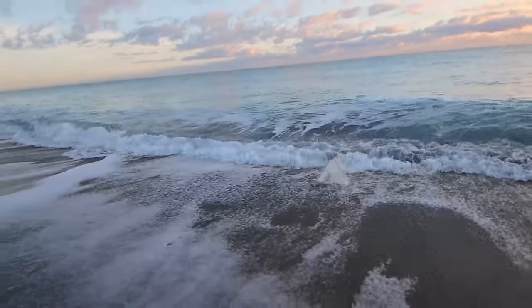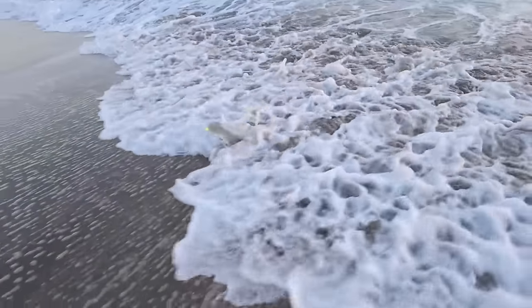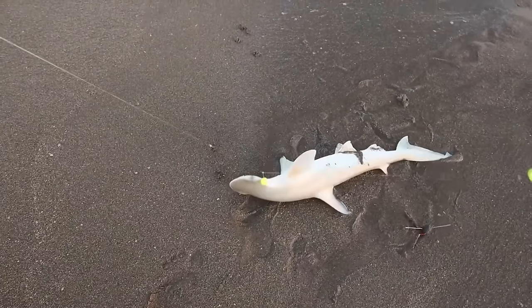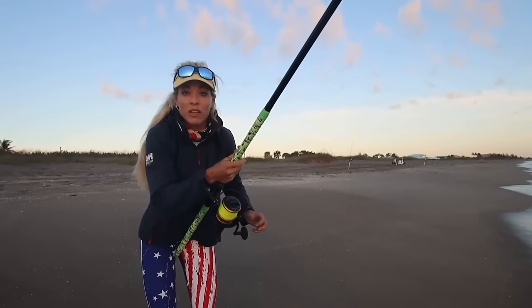Whoa! No, it's a shark. Shark! Looks like that is a bonnethead shark. They're actually quite tasty to eat. We're gonna get unwrapped here, and I'll show you the fish.